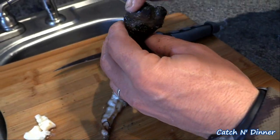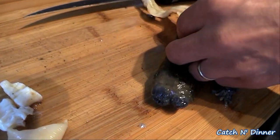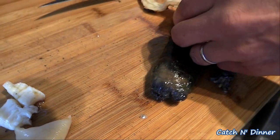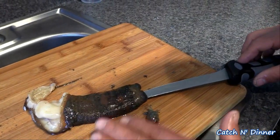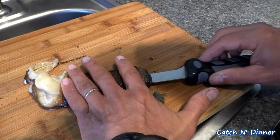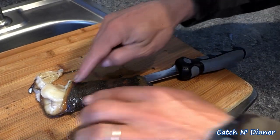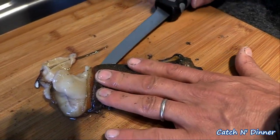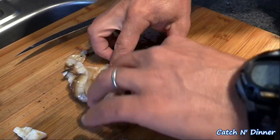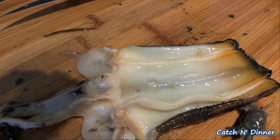Now, there's two holes, so what we're gonna do is basically get into the bigger hole right here. I'm gonna slide our blade all the way down, and we're gonna come out on the other side right here. Just gonna cut right across. There's another hole right here. So all I'm doing is just going in the middle, cutting right through, and then we open it. And that's what we got right here on this beautiful meat.